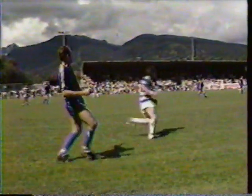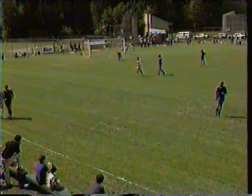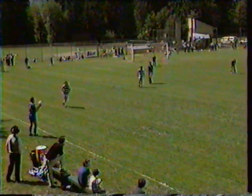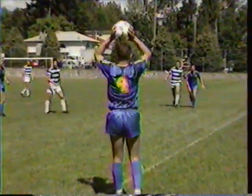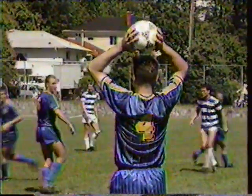8 minutes left on my stopwatch. The referee may well add 2 or 3 minutes because of the two injury stoppages in this second half, both involving Des Webster. But time, a big enemy of Queen's Park Rangers, who trail 3-1. A throw in from Greg Haywood.